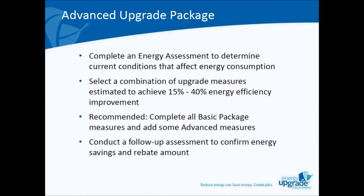And the advanced upgrade package is a little bit more complicated, as its name suggests. Anything goes, essentially, within some bounds. You complete the energy assessment to determine the baseline condition of the home. Then you select a combination of upgrade measures that you're going to do, and you negotiate that with the homeowner. And you're going for between 15 and 40% savings in your energy model.